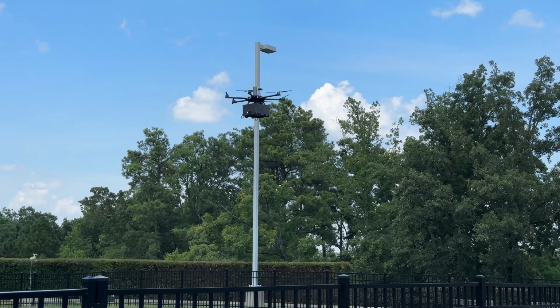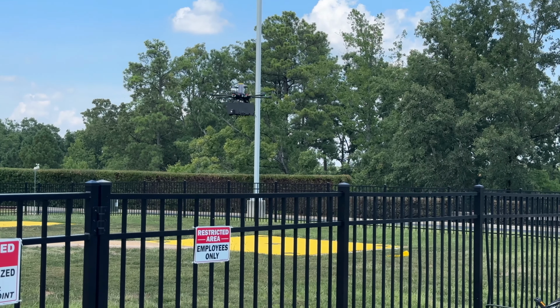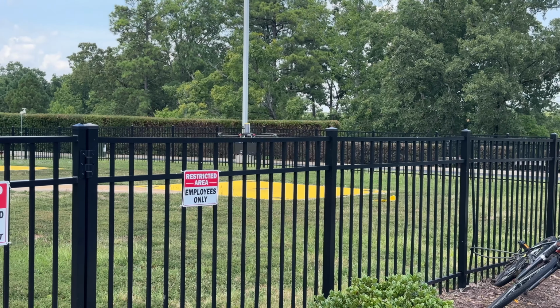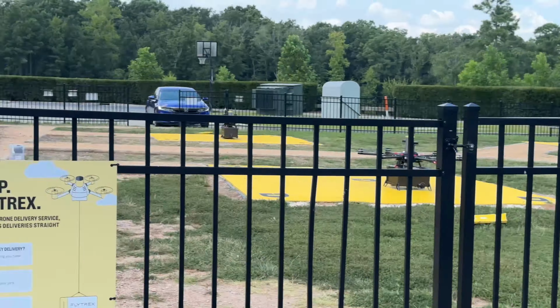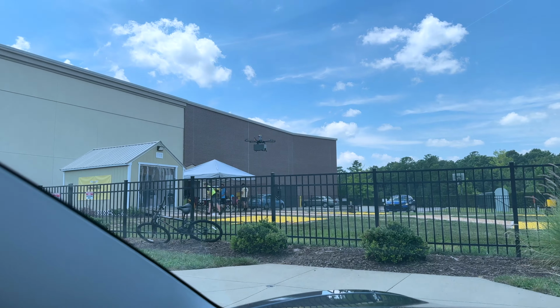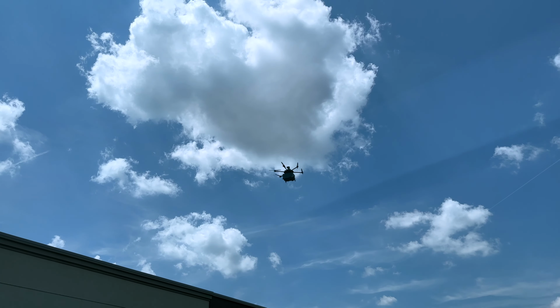Now, certainly you could just walk into Nothing Bundt Cakes or Buffalo Wild Wings or Freddy's or Zaxby's, whatever, and get your food, but I mean, it's free. Who doesn't want their food dropped from 80 feet in the air by a drone? So, regardless, if you think it's cool, if you think it's weird, whatever, I think you should give it a shot. It's free, it's a good time, and if you're in the area, it's just a really cool novelty.